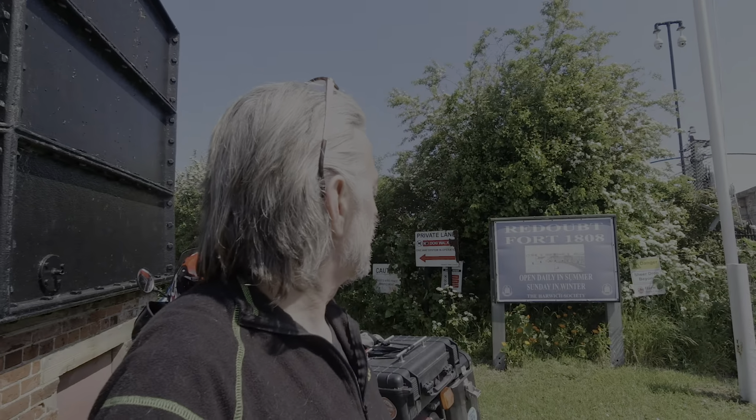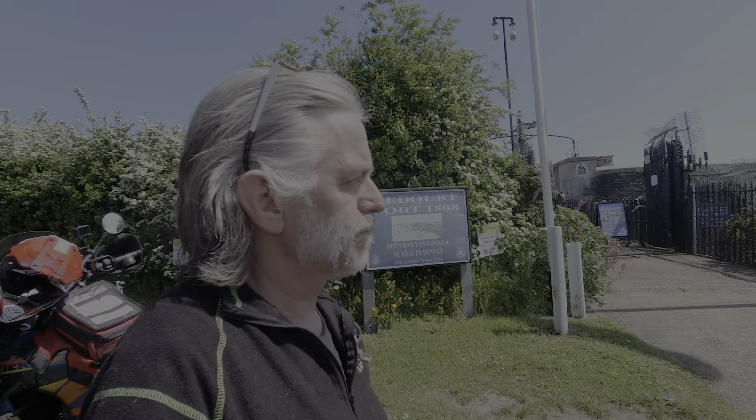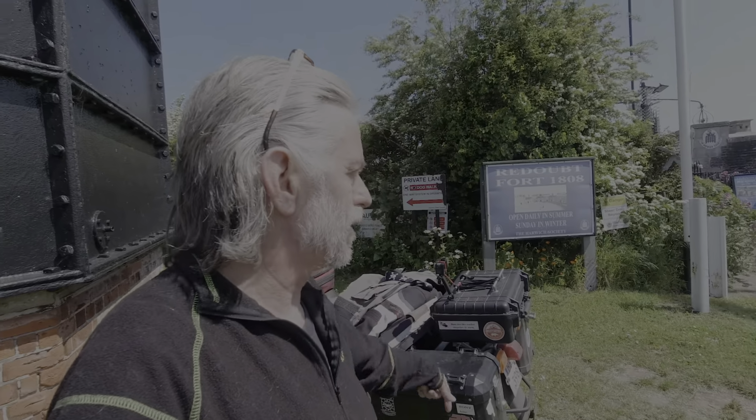So we have arrived here at the Harwich Redoubt Fort, and to be honest, I don't know if I'm going to be able to fly my drone here, which is really annoying because I charged everything yesterday and now the remote control is flat. So we'll see. I've put it on my USB charger here in the bag for now. We'll see if we can fly it a little bit later on, but for now let's go inside and have a look.